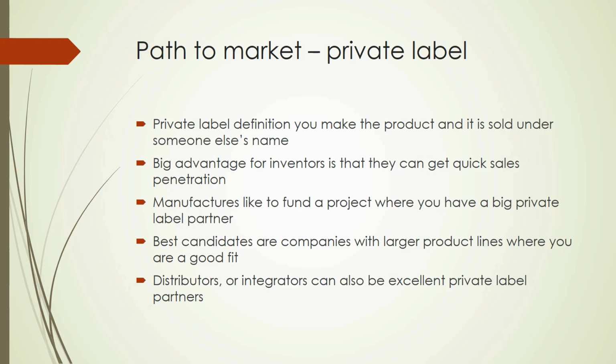So if you have a company and they've got like 3 or 4 products and they have pretty much a full line, well, your product, if it comes in and gets some more shelf space and more interest from their retailers and distributors, they're going to be very interested in a private label. Distributors, integrators, and an integrator is a company that kind of puts together a full package for a company such as if you have a kitchen installer, they're going to be buying from all different types of manufacturers, and they'd be considered an integrator because they integrate all the products together to make a final product. All of these companies are excellent private label partners.